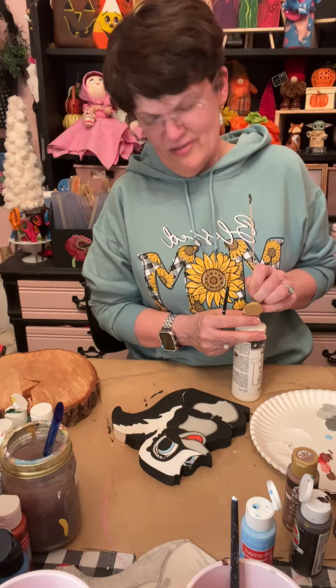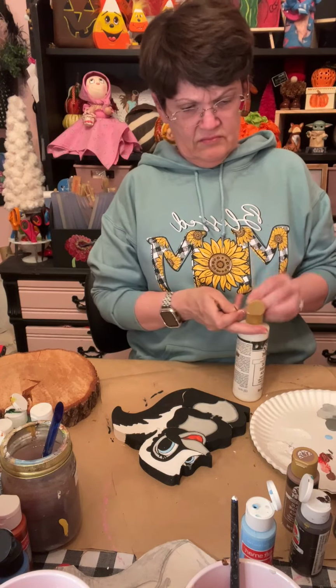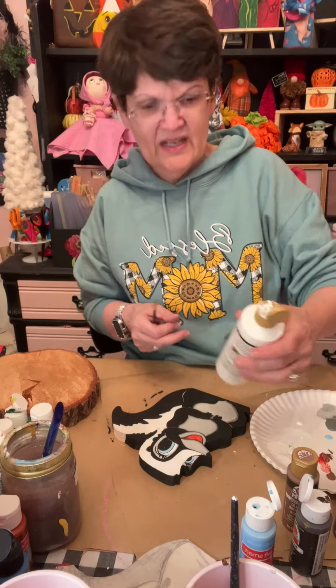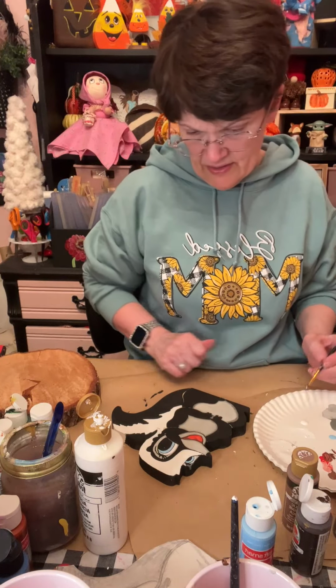Let me see if I can poke a hole in this. Or not. There we go. The white gets stopped up more than anything. And this is not a good one. If y'all buy white, don't buy folk art. But I still want to use it because I've already opened it and everything.